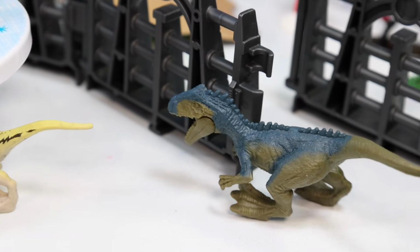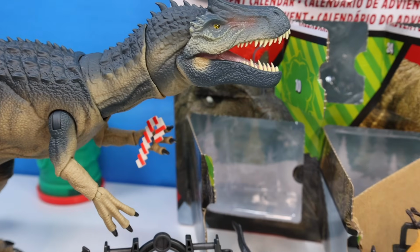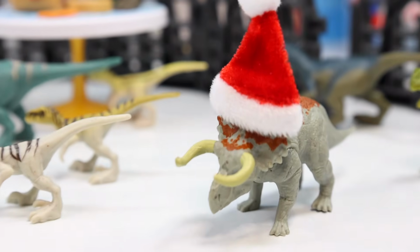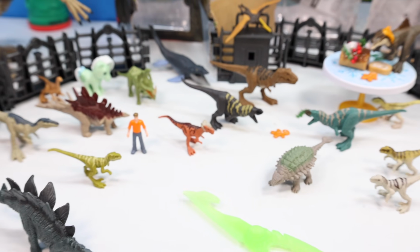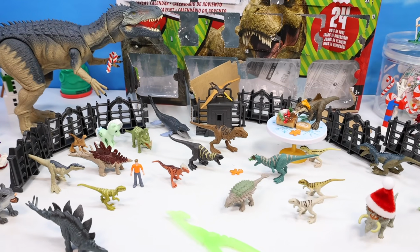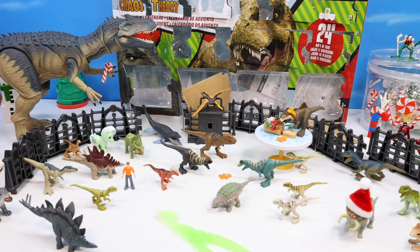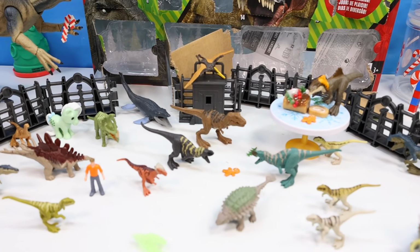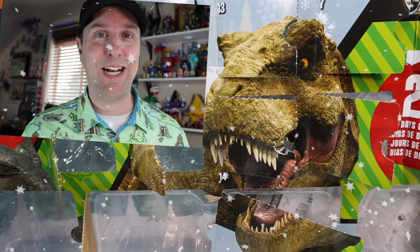And of course, the Allosaurus today have been really fun to look at, especially Hammond Collection. Oh, this guy's got a Santa cap on. So the Jurassic Park Advent is really honestly just the best way to capture a bunch of mini dino figures every year. Build up your herds, build up your park with the cages, and learn a little bit about our favorite Zors of Dino. And that is the end of Advent season with Jurassic Park minis.